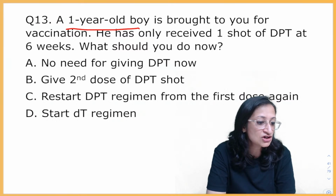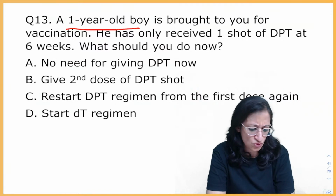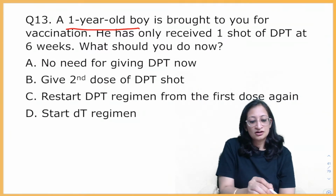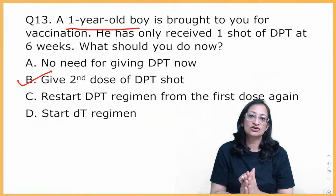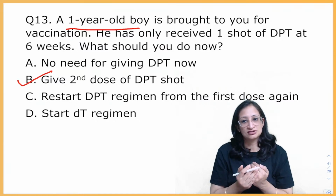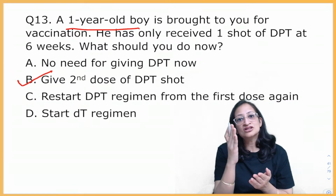Very good. Again, Paresh, Anurag, Princey, Dolly, Sarika, very good. Vikran, no, I'm afraid C is not the answer. So give the second dose of DPT shot as the best answer. Catch-up immunization, again, you must be aware of. If a child is partially immunized, whenever the child comes to you, you have to start from where the child had stopped.